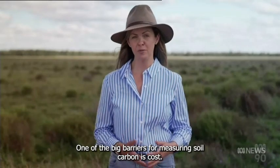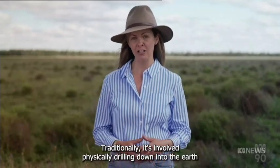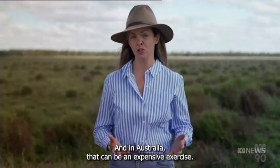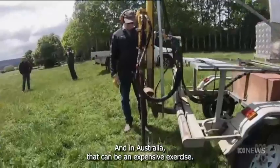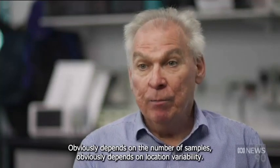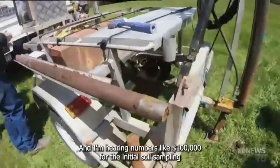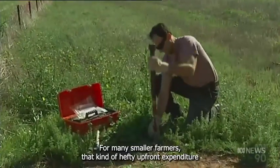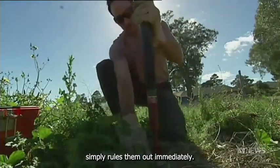One of the big barriers for measuring soil carbon is cost. Traditionally, it's involved physically drilling down into the earth and then taking that core sample back to a lab for testing. And in Australia, that can be an expensive exercise. Obviously it depends on the number of samples, location, variability, and I'm hearing numbers like $100,000 for the initial soil sampling before you actually start your project. For many smaller farmers, that kind of hefty upfront expenditure simply rules them out immediately.